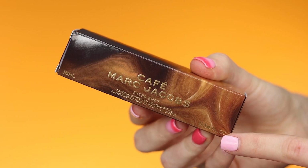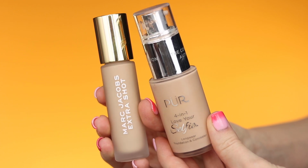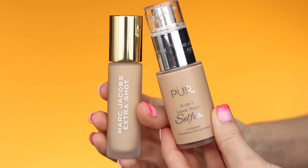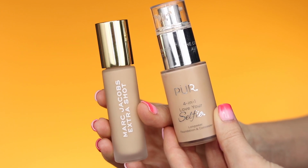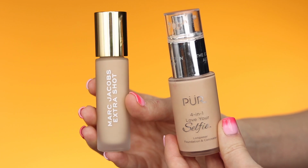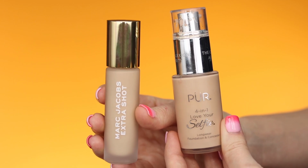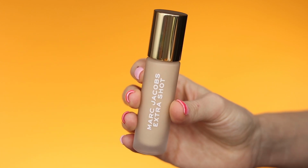So I do want to point out that there is only 0.54 fluid ounces in here. So for reference, the Pure 4-in-1 Love Your Selfie foundation is also a foundation and concealer in one, and it has 1 fluid ounce and the price is $36, whereas this one is half the amount of product, but it's $39. So I'm assuming this Marc Jacobs one is more of like a concealer, but can also be used as a foundation. Whereas this one is more of a foundation that can also be used as a concealer, I'm thinking this one is more of a concealer that can be used as a foundation. I hope that makes sense. Also, Marc Jacobs is more of a luxury brand, so obviously it is going to be more expensive than like Pure, which is just like a regular high-end brand, but I do wish there was more product in the Marc Jacobs one.